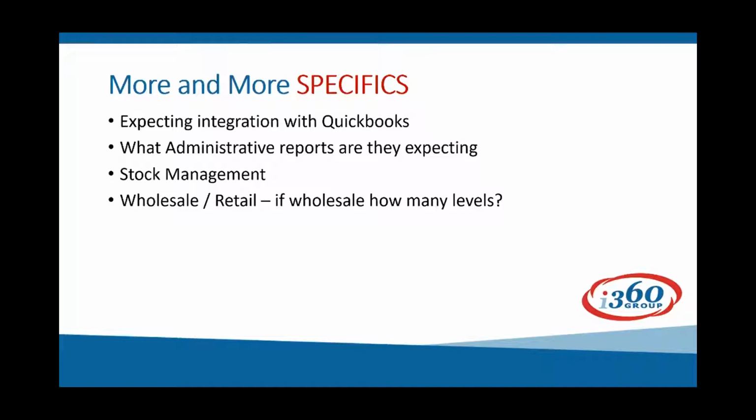WooCommerce has some great wholesale retail. There's a basic flavor where you get one wholesale and one retail price. And then there's another one where you can have multi-tier wholesale, like bronze, silver, gold, or something like that.